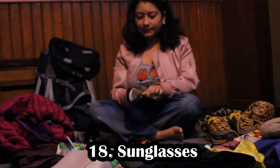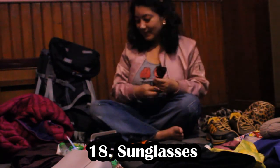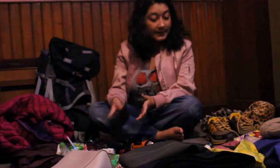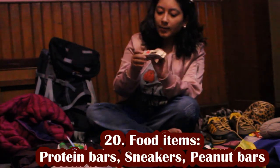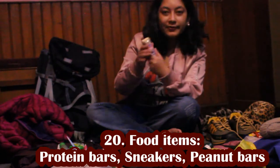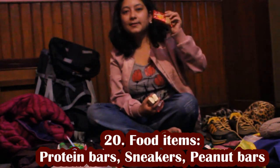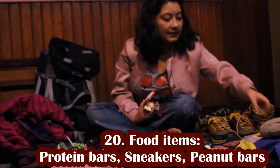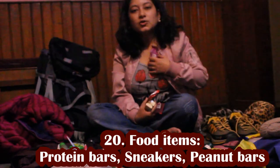And my sunglasses. I'm carrying my sunglasses. And next are some food items. In food items, I'm carrying these sneakers. I bought it just today in Bhatbhateni, buy one get one free offer. And some protein bars. And I love these peanut bars, Quick's peanut bars. These are also very filling. I love this. And some creamy cheese wafers and some choco pies.